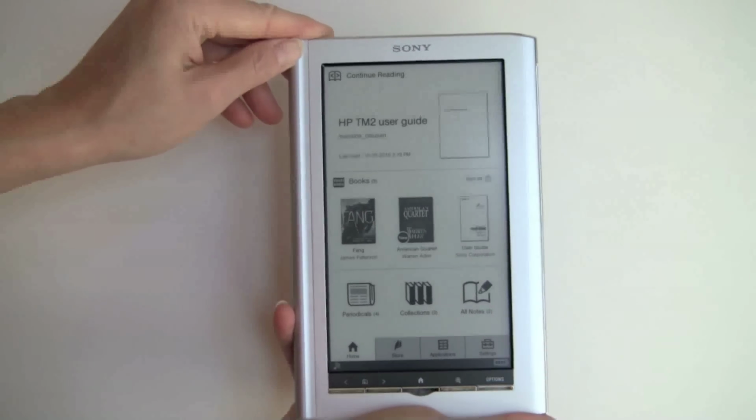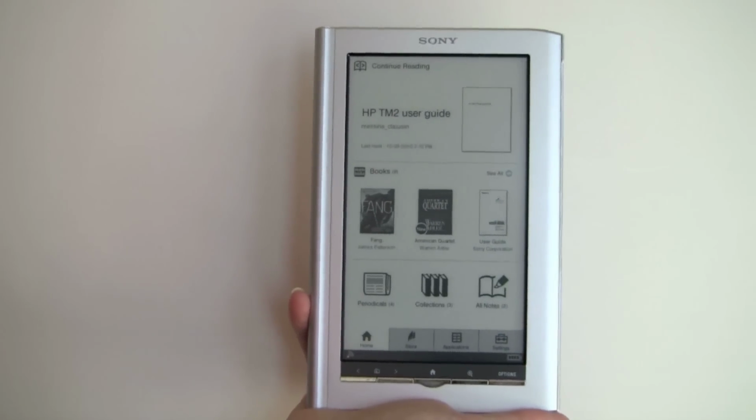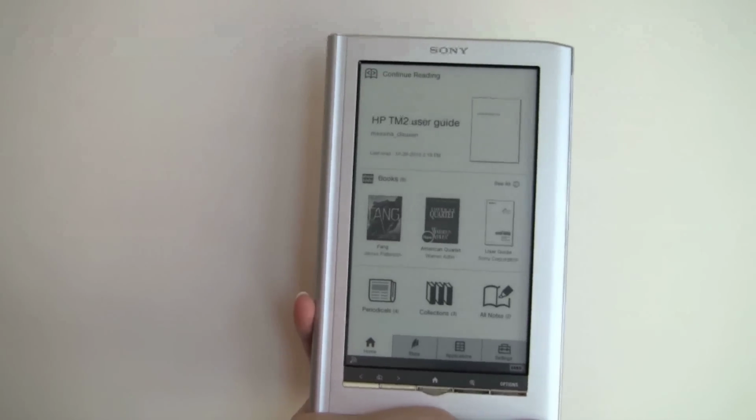Is it worth it? That's really up to you. I think the touchscreen is very elegant. It's one of the sharpest screens on the market, and the wireless delivery works well, but it is a lot more money.